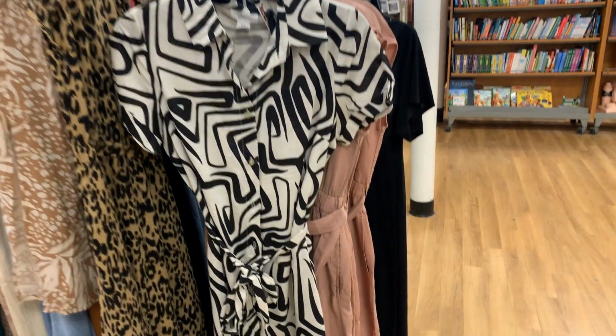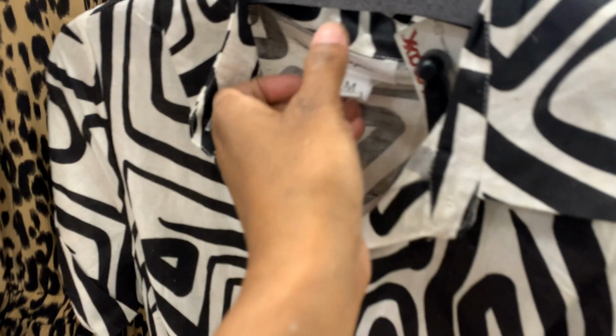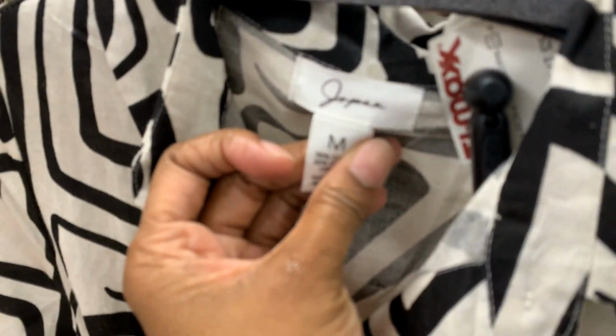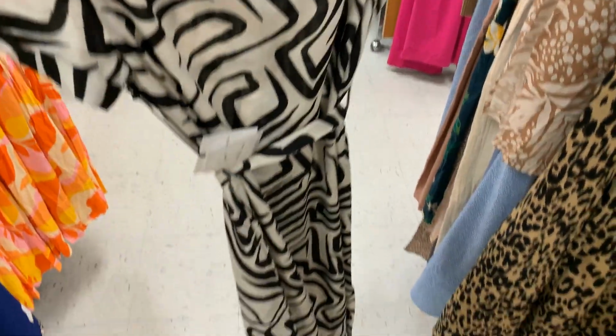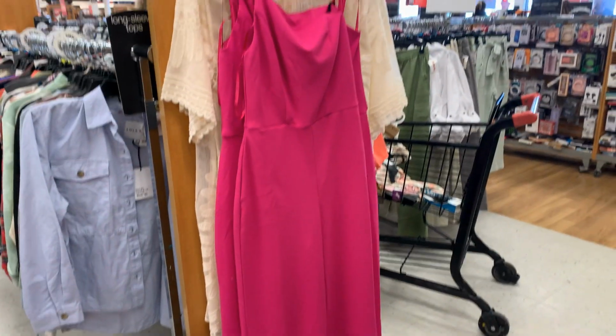This one kind of gave me an animal print, but it wasn't an animal print, like a geometric print. Thought that was nice. White and black. It's kind of like an off-white though. Thought that was super nice and simple. Only $20, not bad at all. It has the short sleeves. It has the waist tie. So you might want to grab something simple like that. But TJ Maxx has a lot of nice little lightweight dresses and clothing for the spring, for the summer.